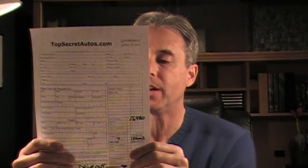This is the selling price of the car, $15,480. There's a $329 documentation fee, and documentation fees, I think, in just about every state are taxable. So in this particular case, you would take the $15,480 and add in the $329, which is $15,809. That would be your taxable amount. We're using 7% as a sales tax figure in this case, so 7% of $15,809 is $1,106.63.